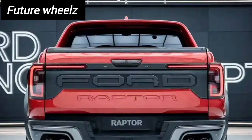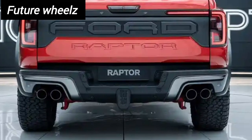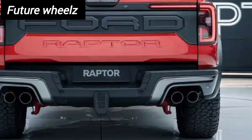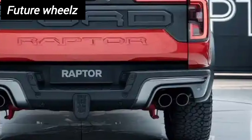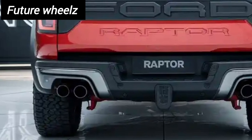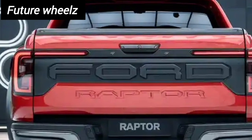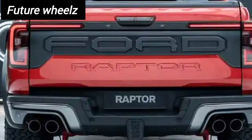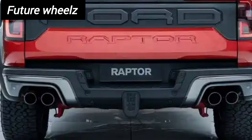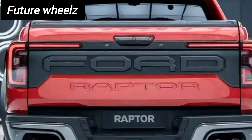Swinging around to the side, the proportions really start to show how much work Ford has put into the stance of this Raptor. It sits higher than the regular Ranger thanks to its Fox live valve suspension system, which continuously adapts damping in real time. The wheel arches are flared and filled with 33-inch BF Goodrich all-terrain tires, mounted on 17-inch beadlock-capable wheels that are ready for desert racing or rock crawling.